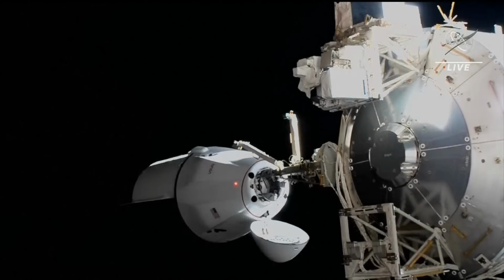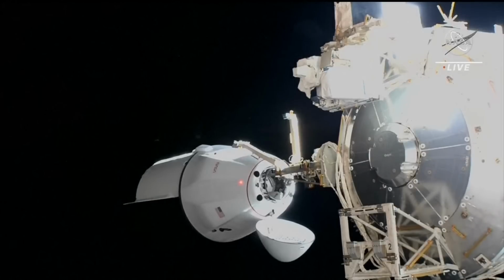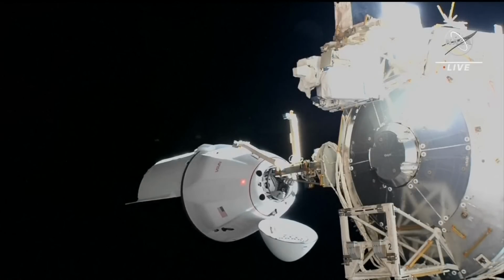Dragon inside of 10 meters away. So we should be at 10 meters, all errors less than half a degree. Copy all.